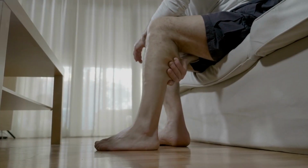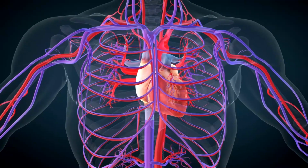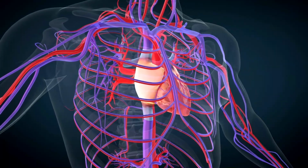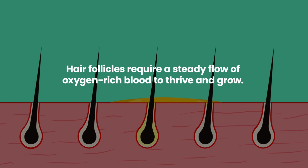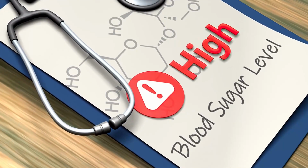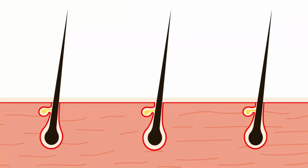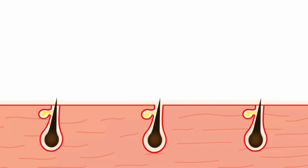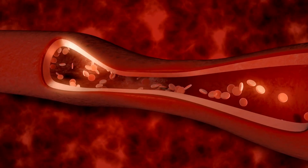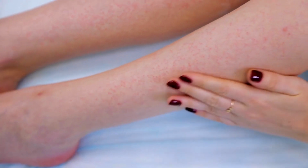Decreased hair growth on the legs and feet may seem like a minor cosmetic issue, but it can signal a deeper underlying circulatory problem. Hair follicles require a steady flow of oxygen-rich blood to thrive and grow. Diabetes, through extended periods of high blood sugar, can weaken and damage the small blood vessels responsible for nourishing these follicles. When circulation to the extremities becomes compromised, hair growth can be stunted or even cease.